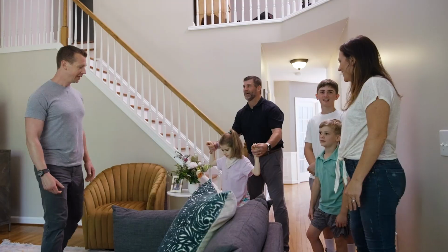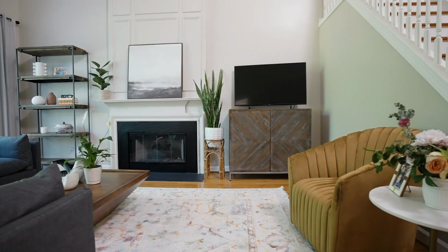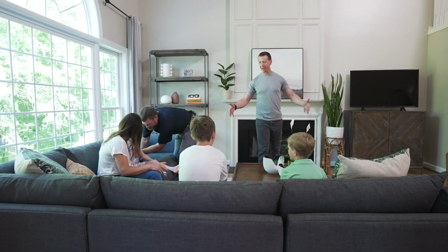Oh my goodness. Look at how much space we have to flow through this now. We can walk through it. You guys want to check out this couch? I think we actually have more seating than before. We do. But it fits the space so much better.